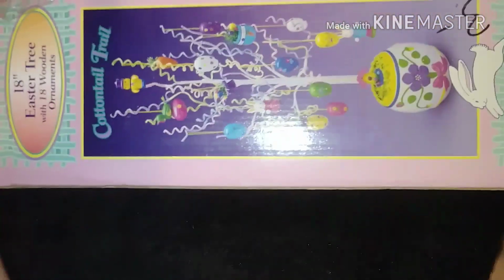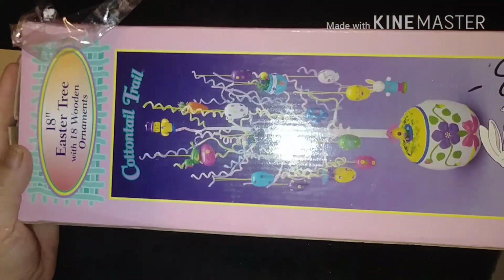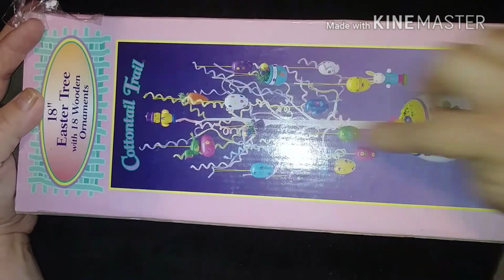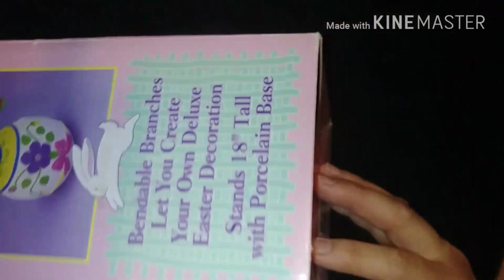And then this little tree. Now, it won't all fit in the frame, but I took it out of the box already. This is an 18-inch Easter tree with 18 wooden ornaments. Okay, here's the box. It was in the box, all very well kept.